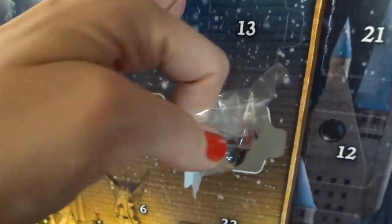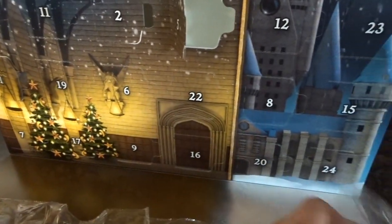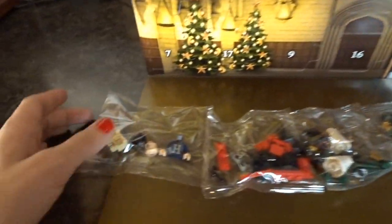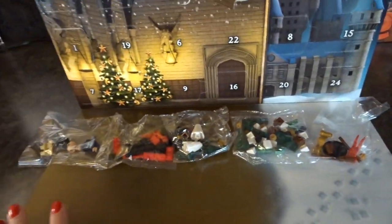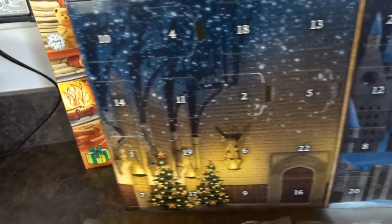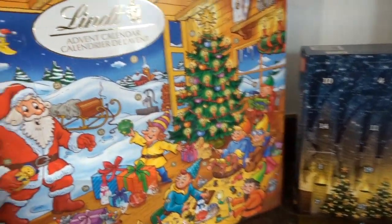Dun, dun, dun. Here it is. All right, I have to put these things together. As you can tell, day one is Harry himself, but I've just been laying them out so far. I will put them together probably soon. So I'll close that door. I said I was only going to open my chocolate advent calendar, but I went for it. I opened my Lego one too.